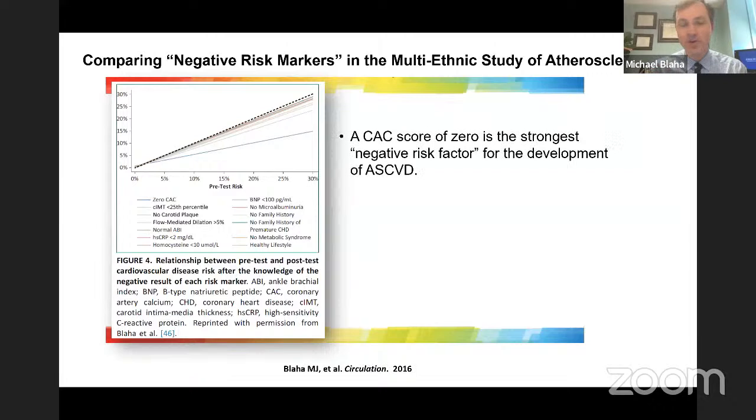And as you may know, and we've alluded to, it's also important to note the calcium score, when calcium is absent, is the strongest negative risk marker for developing cardiovascular disease. And having a calcium score of 0 is more strongly reassuring than the absence of a family history, than having a healthy lifestyle, or having a low CRP value, for example.